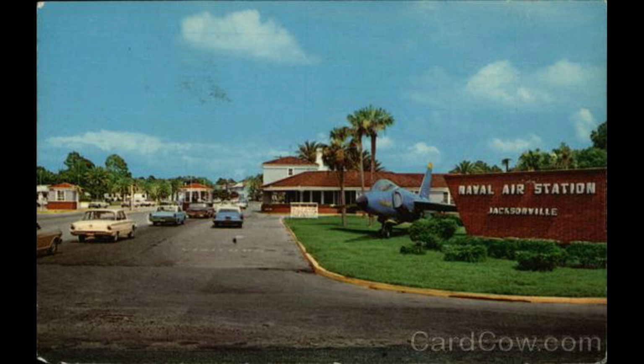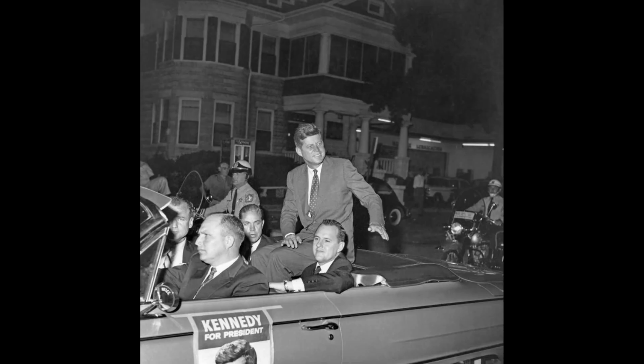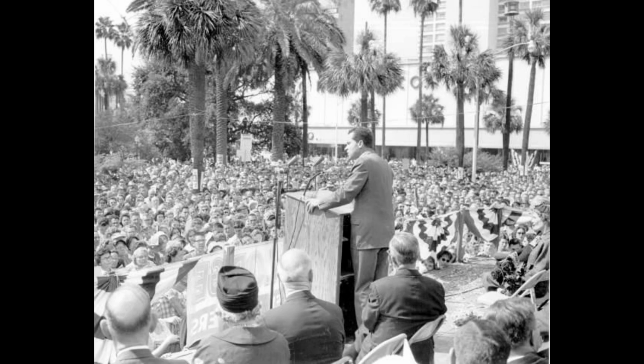Also at this point in time, Jacksonville was truly a Navy town, and still is to this day, but at the time, a lot was happening during the height of the Cold War. Senator John F. Kennedy came to Jacksonville in 1960 to campaign for the presidency. And he is in this motorcade along with Mayor Hayden Burns, future Mayor Lou Ritter, Senator George Smathers, and he's on his way, it looks like, to a rally that they were having.